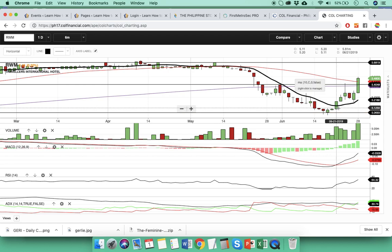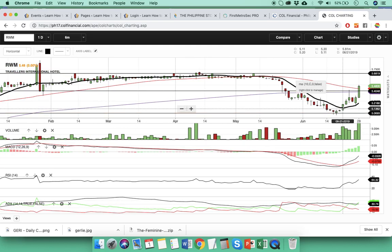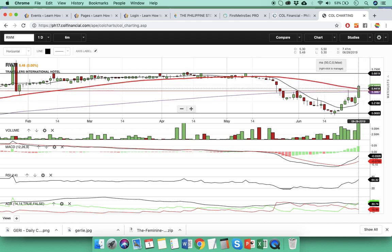Now the conditions of our 10 SMA and MACD combination were hit last June 21, 2018. So if you have had RWM since that day, you can top up. For the new entrants, make sure that you're happy with your reward to risk ratio before you do a test buy. Okay, so I am bullish on RWM. There's still a strong probability for the price to draw closer to the resistance at 5.68.